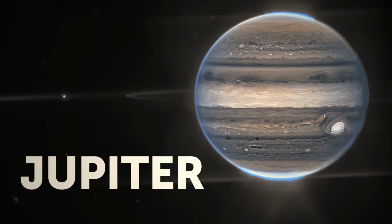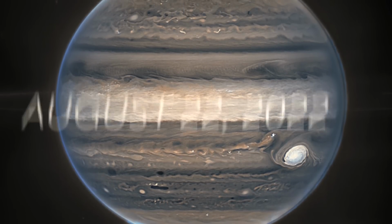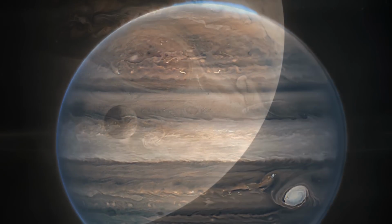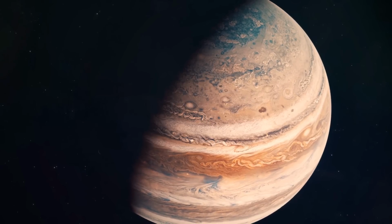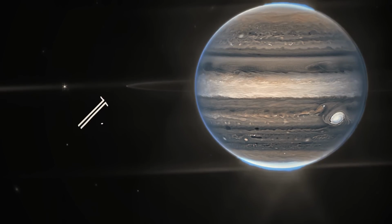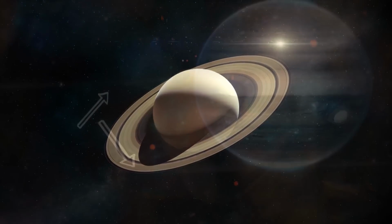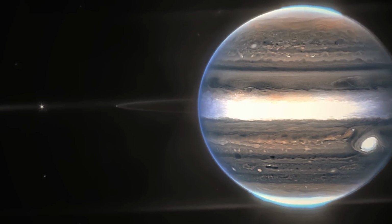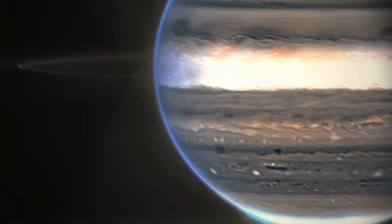Jupiter. And here's our old giant friend. This image was published by NASA on August 22nd. Jupiter is the largest planet in our solar system, and it's known for its many moons and its beautiful swirling clouds. But it also has a system of rings, just like Saturn, which are made up of tiny particles of dust that orbit the planet. These rings are much smaller and less visible than Saturn's, but they're still pretty neat.